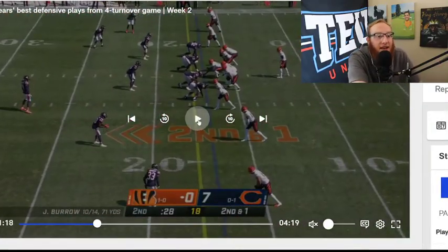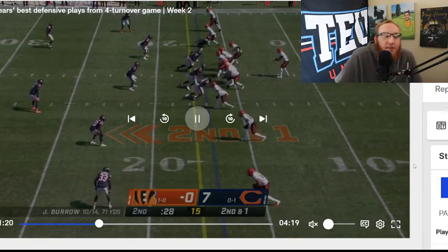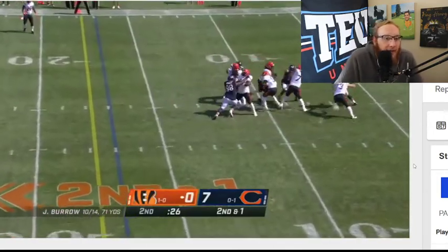Once again, still 7-0. Here we go. 2nd and 1. 30 seconds before halftime. Joe Burrow drops back to pass.